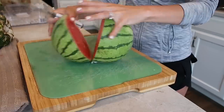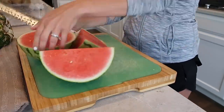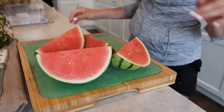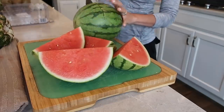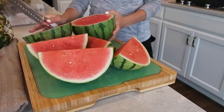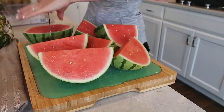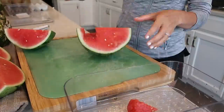Now I'm cutting up some watermelon. I got two small watermelons, and I'm planning to cut it up and just have it for fruit for the week, but the main reason I got it is because I'm so excited to make a watermelon juice. It's so good. You mix it with watermelon, cucumber, and some mint. It's actually one of my favorite martinis as well, but it's good on its own. It's just very refreshing and very hydrating.